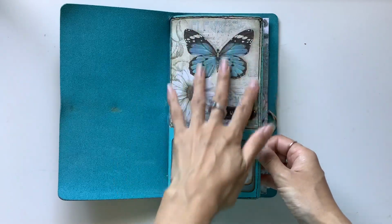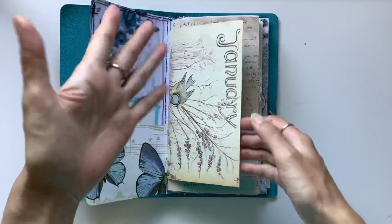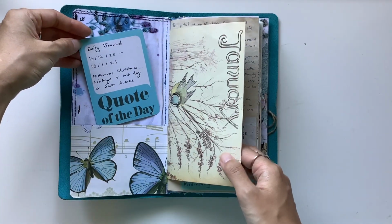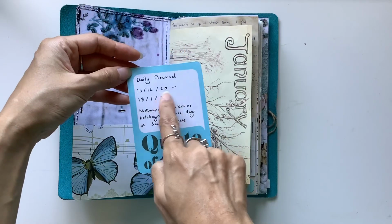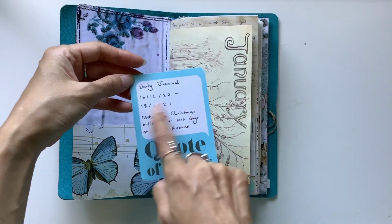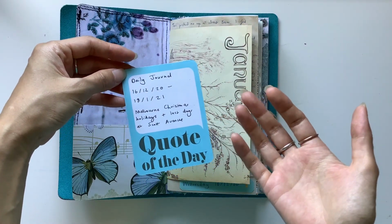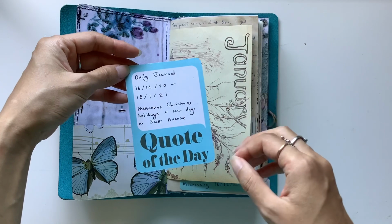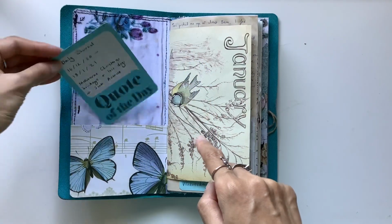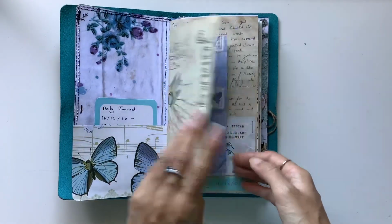So I made this traveler's notebook sized cover or journal, TN, and then I just put a little card in here and just has the details: when I started it, when I finished it, what I call it, daily journal, and then it has just a little sentence about how I used it or the period of time that I used it at. So Melbourne Christmas holidays and last days at Scott Avenue. So here we go, doing a flip through.